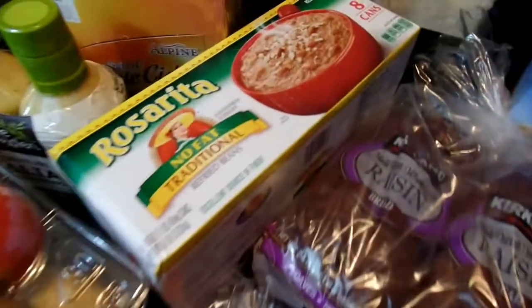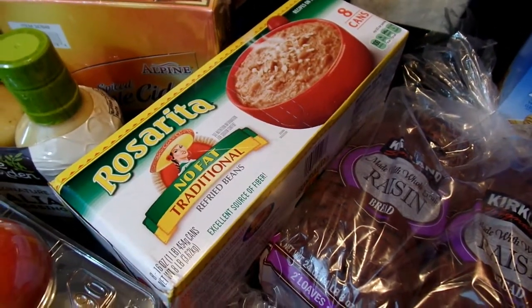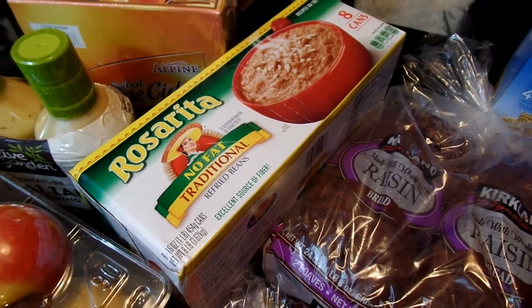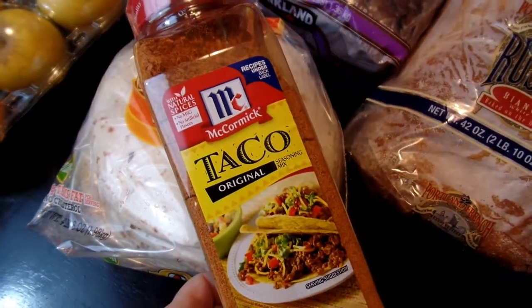I also picked up some of the non-fat refried beans also for both my Super Bowl nachos as well as the taco night, because I like to have refried beans out also. Also for taco night, I picked up another big bottle of the McCormick's taco seasoning.